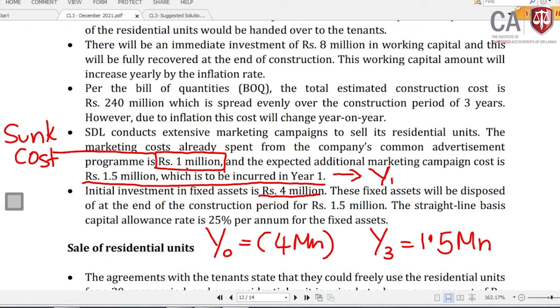The straight line basis capital allowances rate is 25% per annum for the fixed assets. You can claim capital allowances of 25% on a straight line basis for the fixed assets. When you calculate the taxation, you have to deduct that. Okay, we'll see.